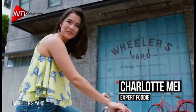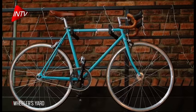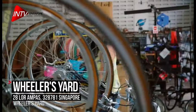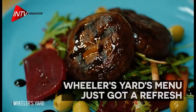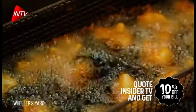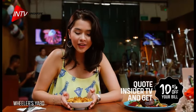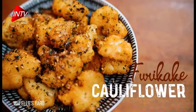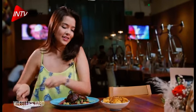Man, that looks Instagrammable. Being Instagrammable is all well and good, but the food's gotta be great as well. Here we have the cauliflower furikake, which smells super enticing. I can't wait to dig in. Vegetables never tasted so good. Got the grilled portobello salad right in front of me, and I can't wait to tuck in.